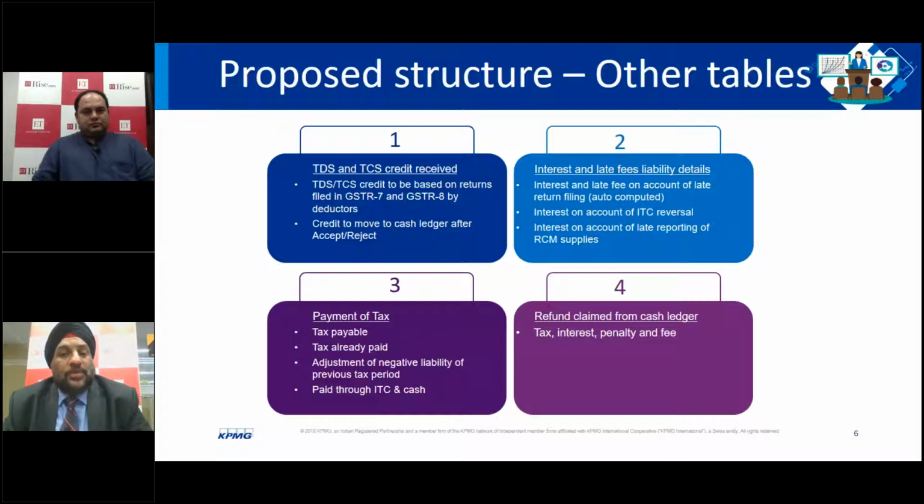Another important aspect of this new return is that the interest and late fee liability gets auto-populated, which is a good thing. So, one is always worried about how the tax authority would compute the interest or late fees for late filing, etc. Some part of it has been auto-computed and it will be auto-populated in the return. The moment you enter the details of the invoices and you show that the details which you are submitting are late, the interest would be auto-computed. And then, of course, you need to compute the interest on account of ITC reversal and other things.